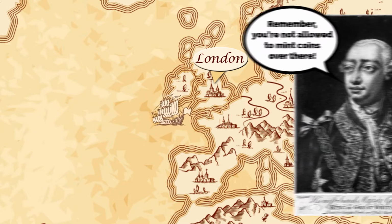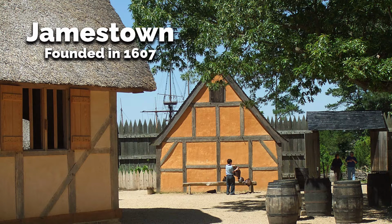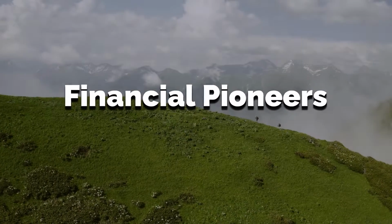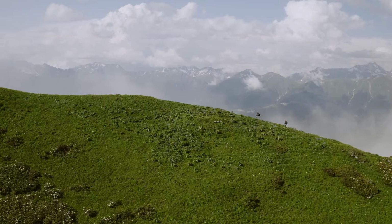By royal decree, most colonies were not allowed to mint new coins, even if they did find gold or silver ore in the hills. And paper money didn't exist yet. Jamestown was founded in 1607, 169 years before the signing of the Declaration of Independence. How did they make it that long with so little money? They got creative. These hardy pioneers did what people always do when money is scarce. They made it up.